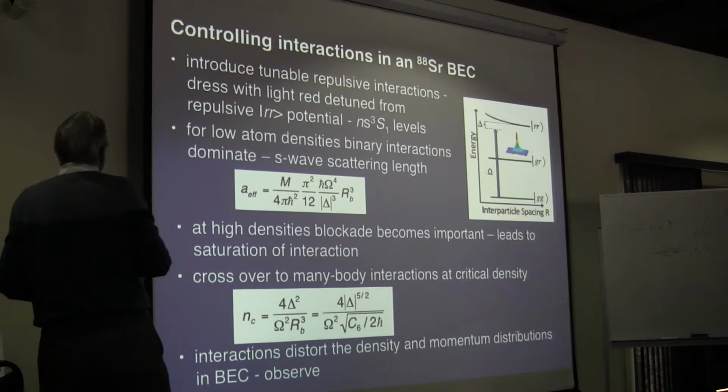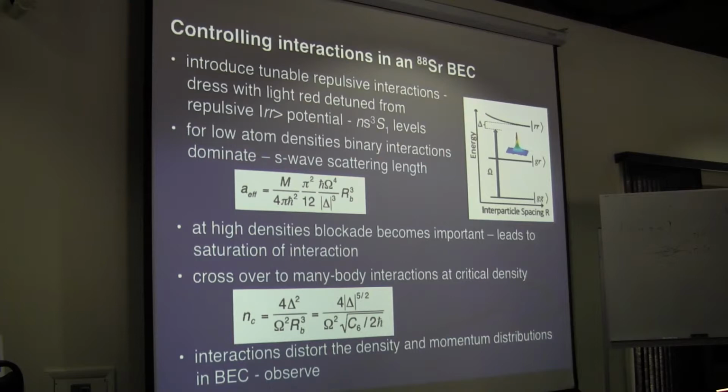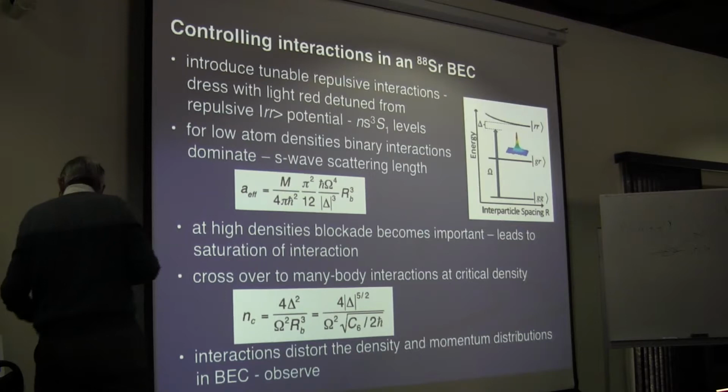So we've started some experiments now where we're trying to control the interactions in an 88 strontium BEC. So we introduce tunable repulsive interactions by dressing with light that's red detuned from the repulsive Rydberg-Rydberg potential. And we're producing triplet S atoms. Now, if you get low atom densities, you get binary interactions that dominate, and the S-wave scattering is given by this, and again depends on the dressing. Now, at high densities, remember, blockade becomes important and it saturates the interaction. And you can get a crossover to many-body interactions if you really tune. But the idea is that the interactions that we introduce by dressing will distort the density and momentum distributions in the BEC, and these we're trying to observe.